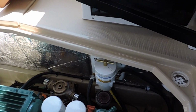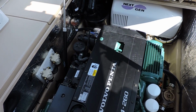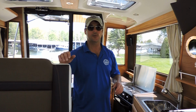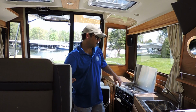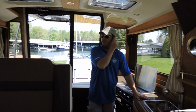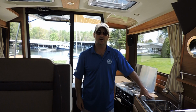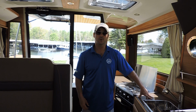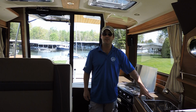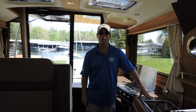Again, showing you the natural light that's coming through to the head. We currently do not have any lights on in here, and it's very bright. The head has a separate shower faucet, which hangs neatly behind the door, and a shower curtain that surrounds you, so you're keeping everything on your counters and walls dry.